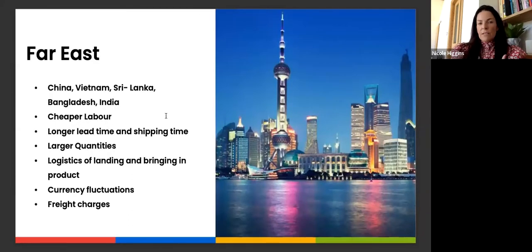And then you have the Far East, so areas like China, Vietnam, Sri Lanka, Bangladesh, all good for different things. So China, you can get absolutely everything from there. It has cheaper labor, but it does have a longer lead time and a shipping time. So depending on what your product is, you can be looking at between 60 to 90 days of getting some things made. Sometimes it can be quicker. It really just depends on your factory, and they have to plan it into their production. Generally larger quantities. So the minimums I've seen coming out of the Far East are 500s.